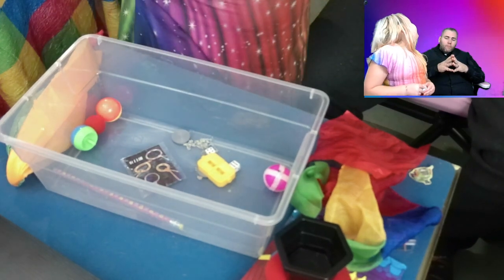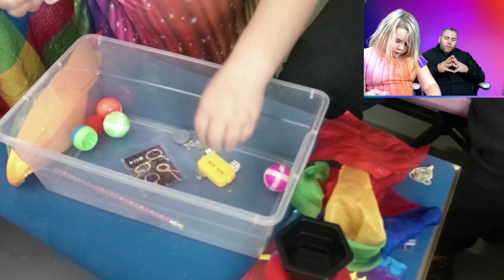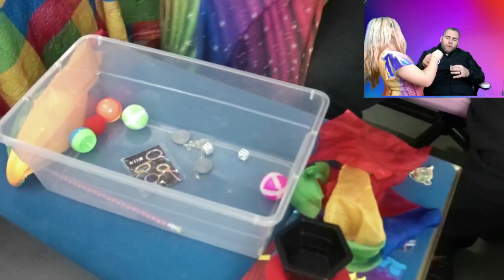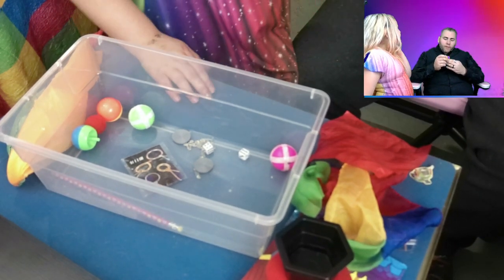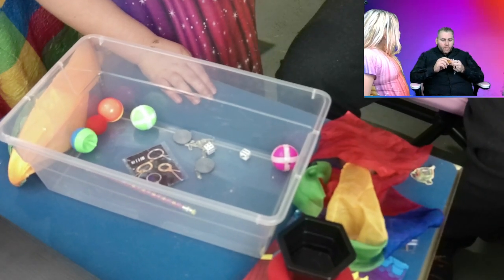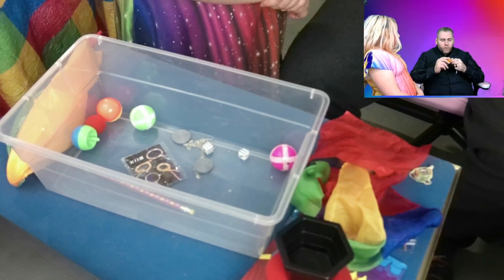I need you to help me with this. I don't know what's going on with those. So this being stuck on there, I don't think I'm gonna be able to get this back in here. I tried. Yeah, it looks like you're missing a piece. Oh, there it is.